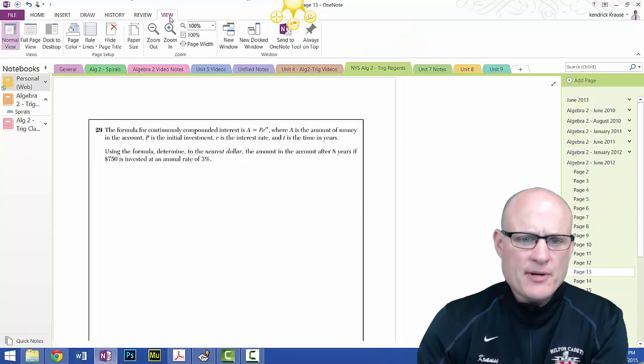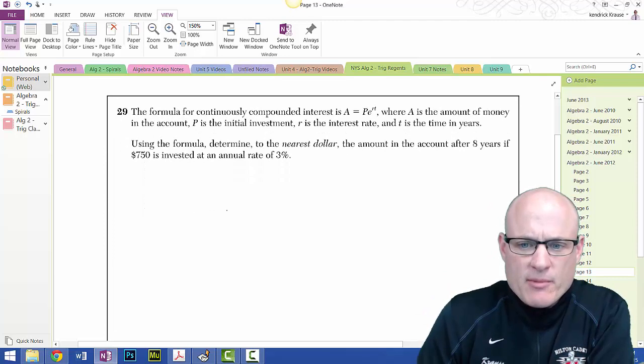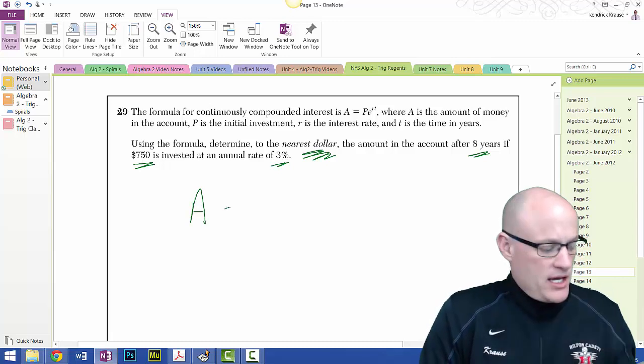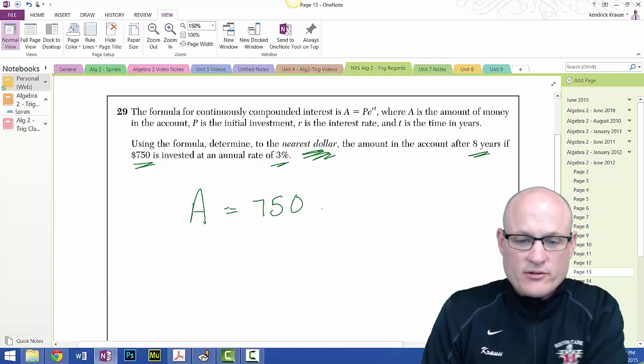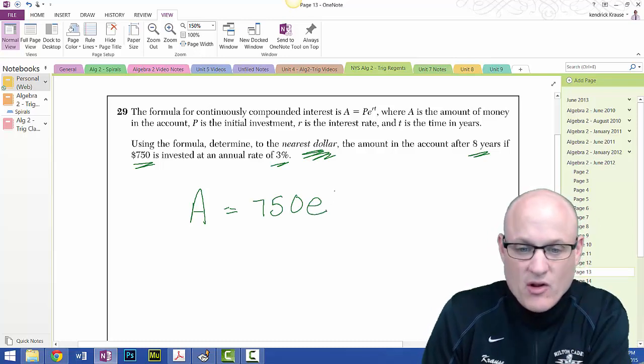The formula for compound interest is probably given in this problem, which is nice. A is the amount of money, P is the initial investment, r is the interest rate, t is in years. Use this formula to the nearest dollar. The amount after 8 years, if 700 were invested at 3%. Wow, what a joke. A equals 750. Why is this even on a test? This doesn't even belong on a test.